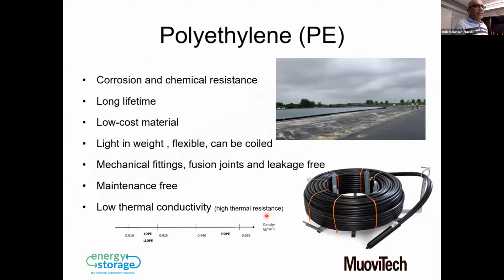Usually we use polyethylene as a raw material for different technologies, particularly for borehole heat exchangers. They are extremely nice materials. They are flexible and can be coiled. Many positive characteristics have made it possible to use polyethylene for different applications. Even for pit storage, they use a lot of polyethylene.